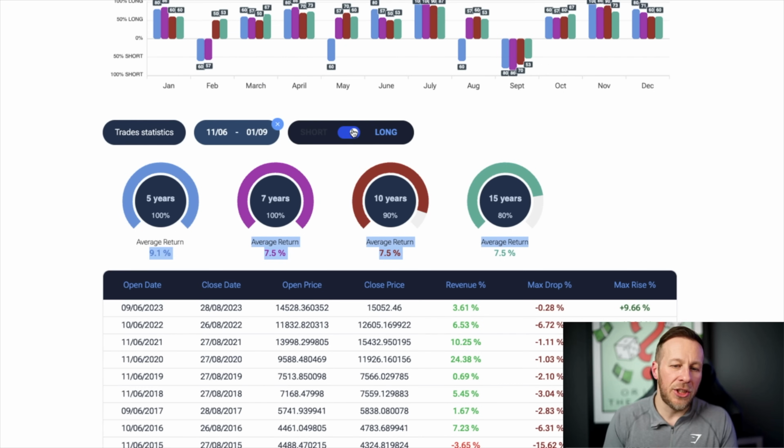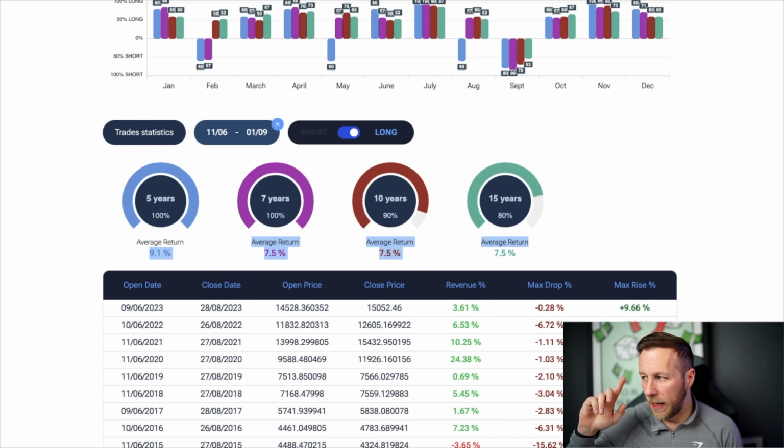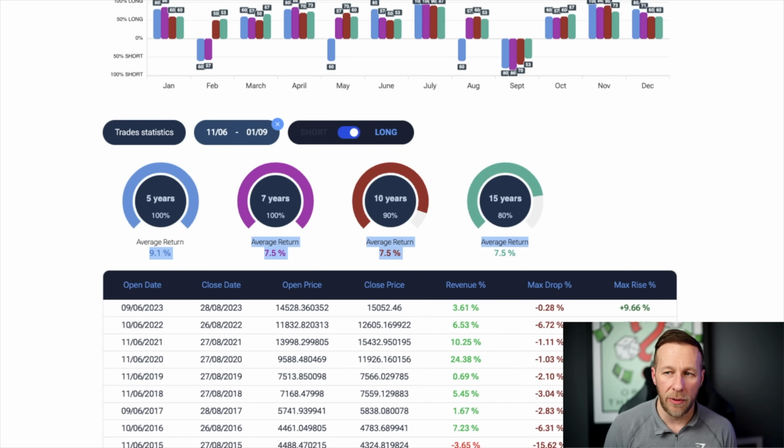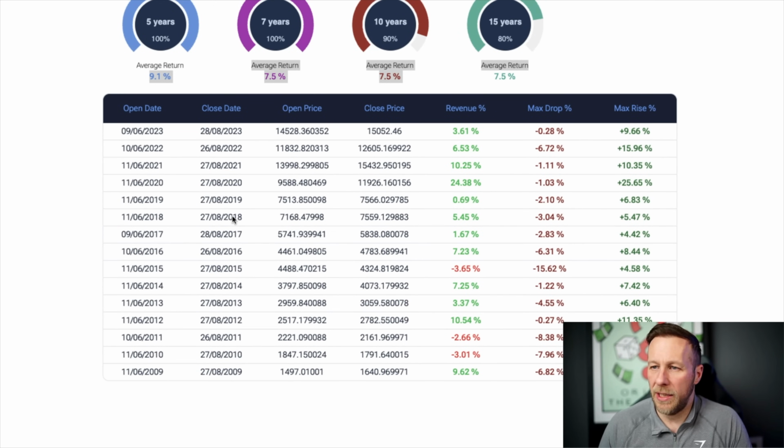Can you imagine what difference this will make to your overall wealth building strategy, your investing strategy? I'm sure you guys are already thinking about how you can use it in your passive investing, your value investing, your stock investing. So we've looked at some statistics. Okay, we've looked at all the stats. You can see some of this information here. You got the max rise, the max drop, the revenue, right? And you got all the close price and everything in the data table, right? That's pretty good.